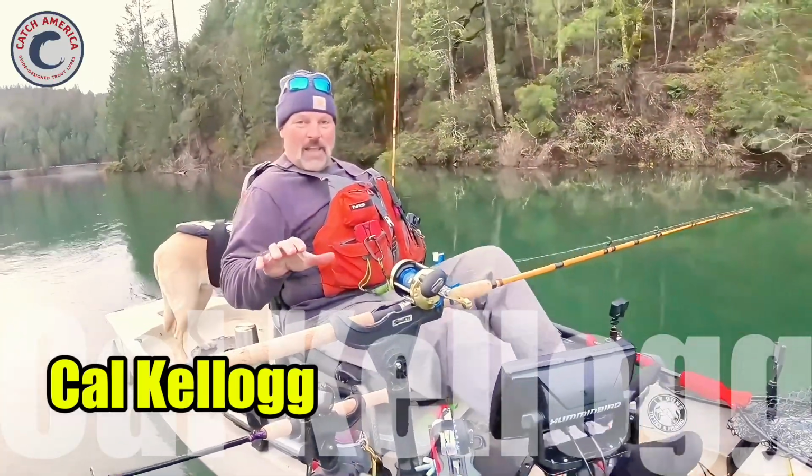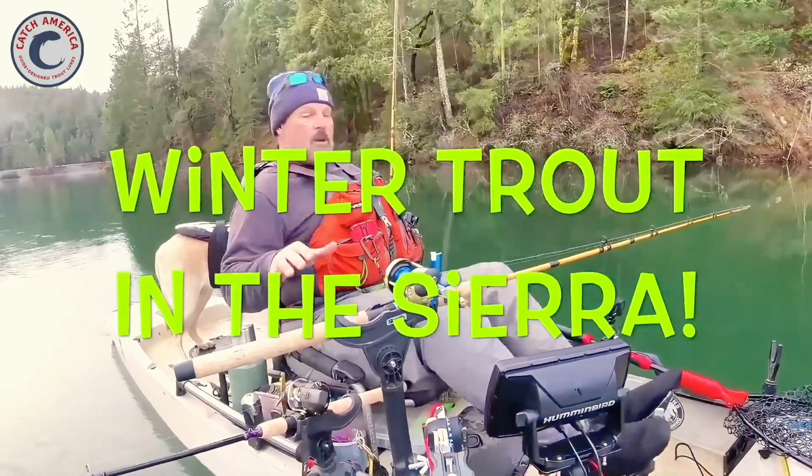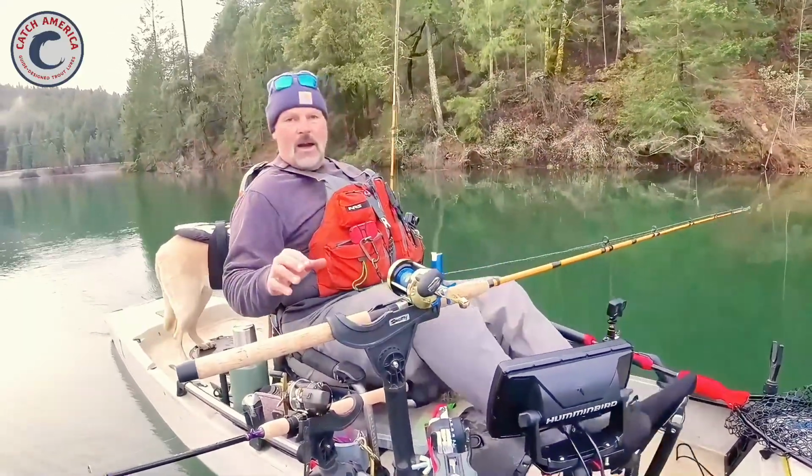I changed things up today. Rather than going down into the valley, I headed up into the Sierras. I'm fishing one of my favorite Sierra lakes. I haven't been here in a couple years.